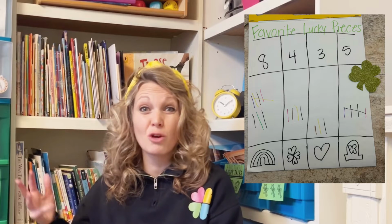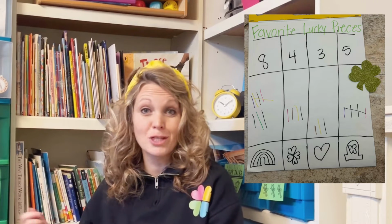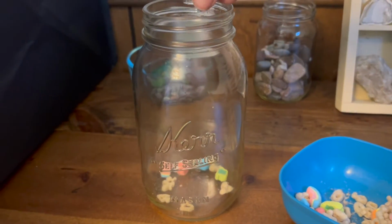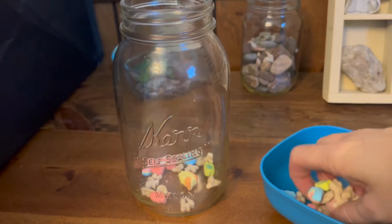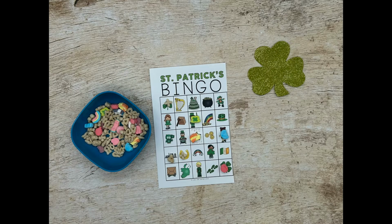You could take a class survey in the morning. This could be their morning check-in of what type of Lucky Charms marshmallow is your absolute favorite, and then make a bar graph with this. You can also use these as a behavior tracker throughout the day. I called these lucky points and students would earn points throughout the day. Our goal was to fill the jar by the end of the day for a class prize of some sort. And a really simple idea, use the Lucky Charms as bingo game pieces.